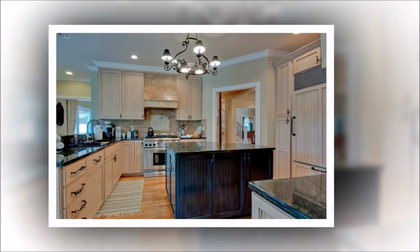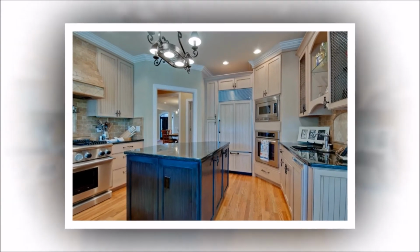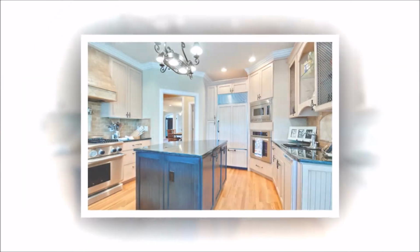Our house is on an island called Providence Island, with only 8 homes on it. It's a quiet, safe little community. We have wonderful neighbors.